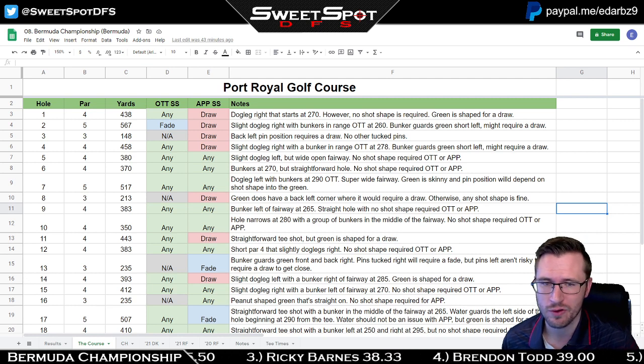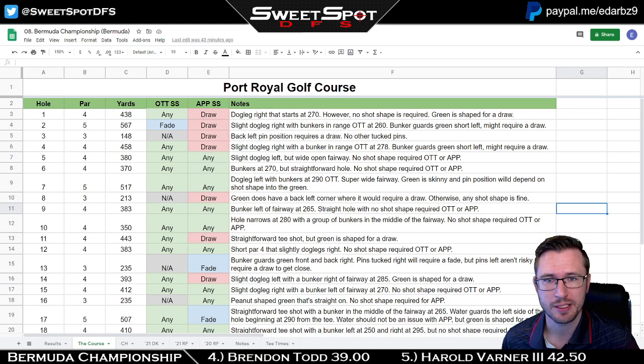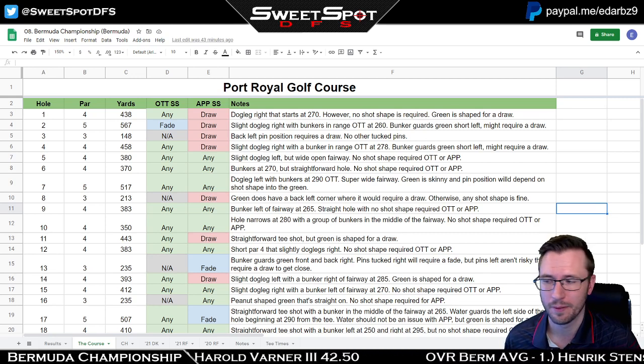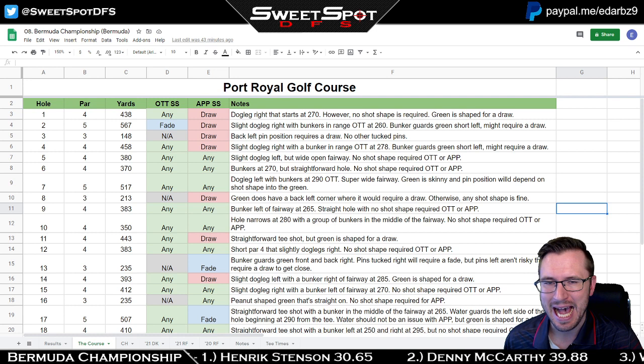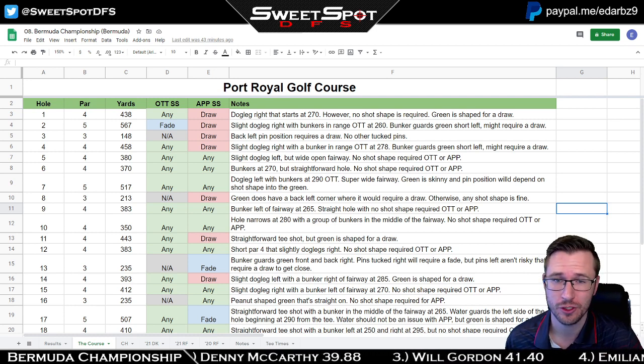I've never really mentioned that in any of my other videos, but I like to shape shots into greens based off of where the pin is. So most of what I have on the screen is the most advantageous shot shape. It isn't necessarily required to do well.